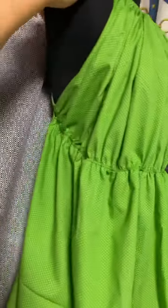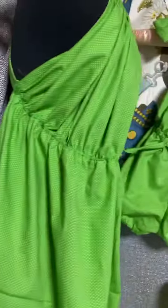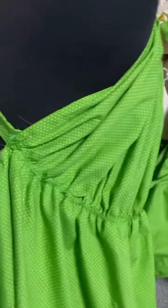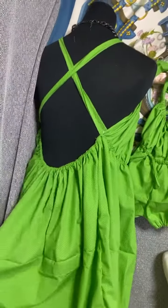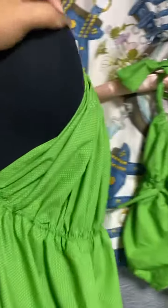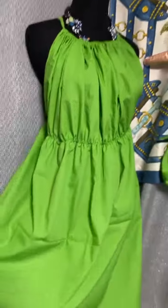Actually, at the back of this, everyone, sandali lang. It's just like a backless design on the back. This is the design at the back. It's a maxi dress, and then it's a halter style on the front. This is the front of the dress.